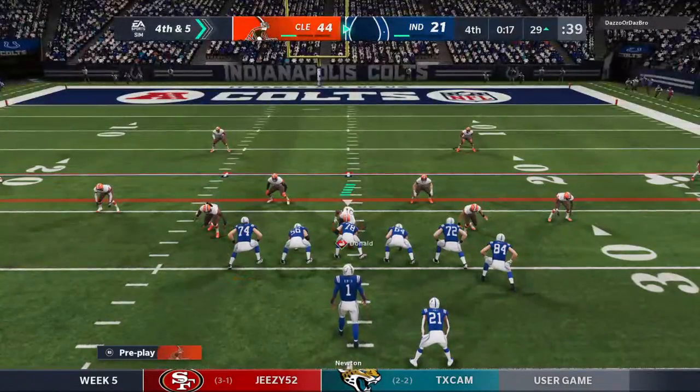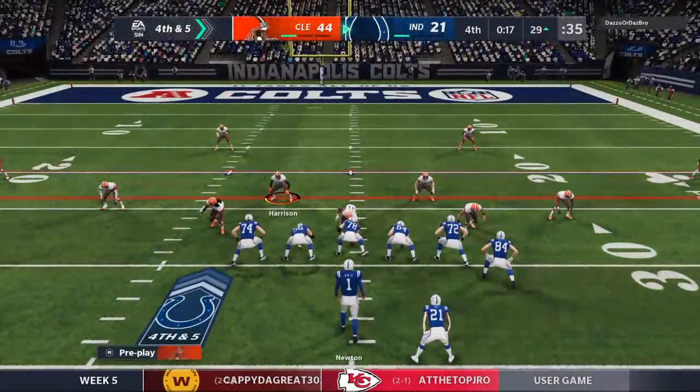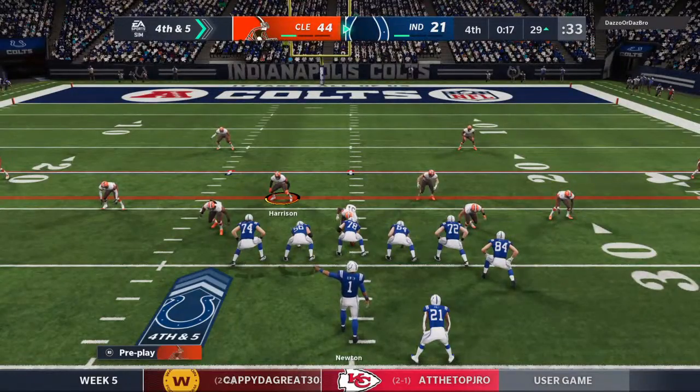And no move to get the offense off the field. They're going on 4th and 5. Here we go. Mike 37.